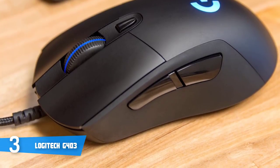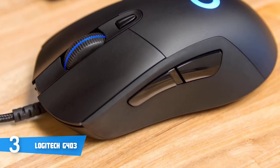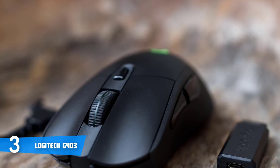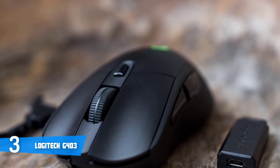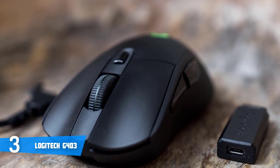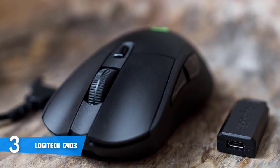Advanced button tensioning helps keep the left and right mouse buttons primed to click, reducing the force needed to click and delivering exceptional click feel, response and consistency. Moreover, this unit works right out of the box with no software installation or sign-up required.